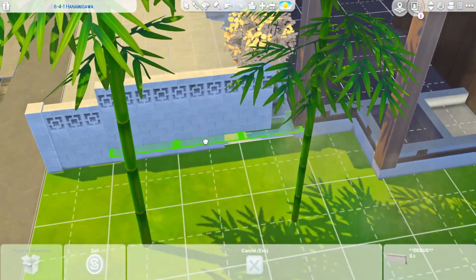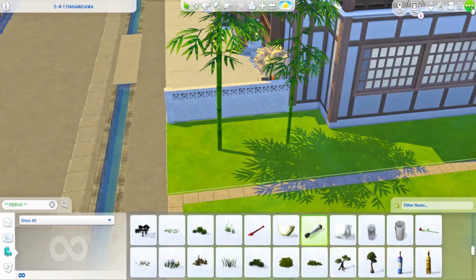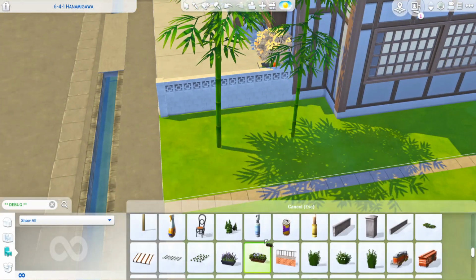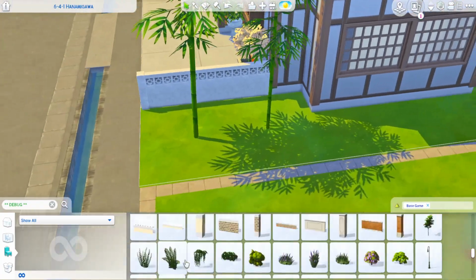Anyways, right now we're figuring out landscaping, and I go with these plants from debug.